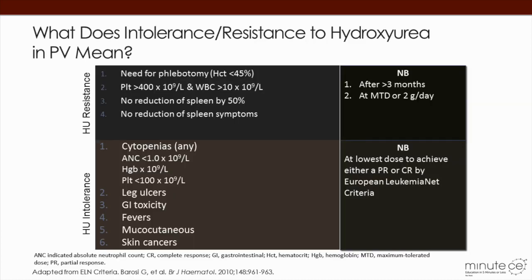The European Leukemia Net developed criteria for what is meant by resistance or intolerance to hydroxyurea, and I was one of the participants in this panel. At the top are the areas that we consider resistant: ongoing need for phlebotomy, excess thrombocytosis or leukocytosis, lack of splenic reduction, significant symptoms after 3 months that people have been on their maximum tolerated dose for at least 2 grams per day. Intolerance on the bottom, based on cytopenias, leg ulcers, GI toxicity, fevers, mucocutaneous toxicity, or recurrent skin cancers. And this at the lowest dose to achieve either a PR or CR by the European Leukemia Net criteria.